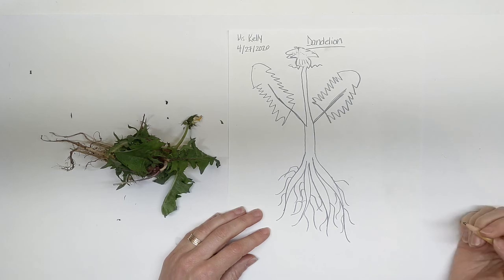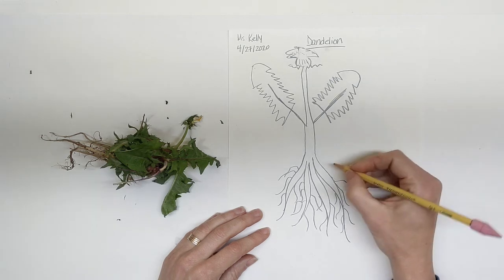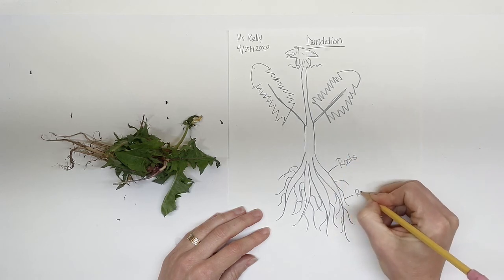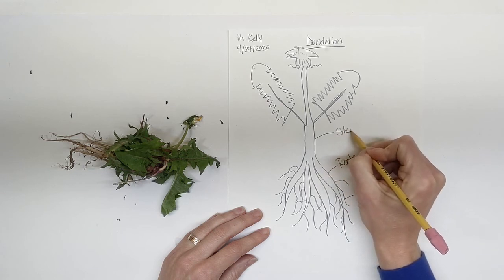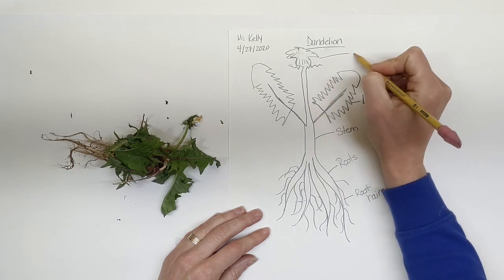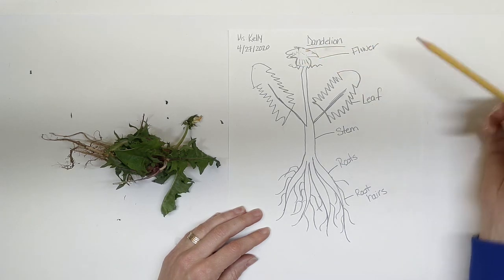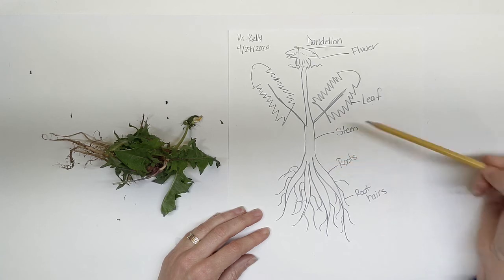Great. Now, pause the video and see if you can label all the parts yourself. That's how I was able to label my dandelion. So we have the flower at the top, the yellow part. We have our leaves, the green, our stem in the center holding everything up, and down below are the roots.